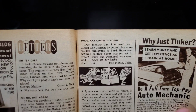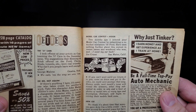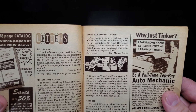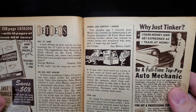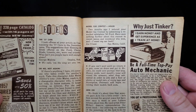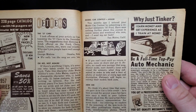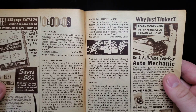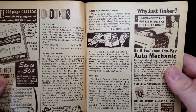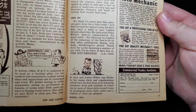Model car contest again. Two months ago, I entered your model car contest by submitting a reworked miniature 56 Ford. I've seen nothing further about this contest in recent issues and wondered who won, and I want my car back. Joe Cruzy, San Mateo, California. If you can't wait until we return it to you, come on down and get it. Besides, we could save postage that way. Humor aside, next month's issue will reveal the winners, what they submitted in order to win, and a host of photos of model cars of every type and description. Entrants will begin receiving their models back soon. See, model car fans, stay tuned for next week's episode.